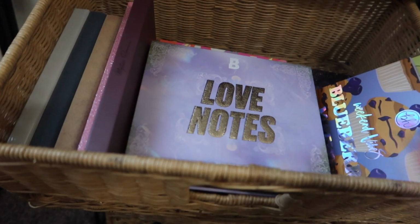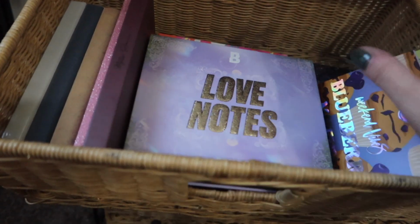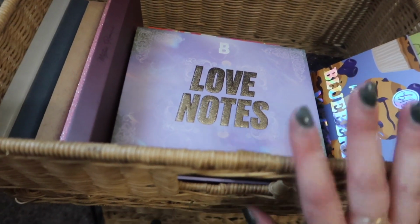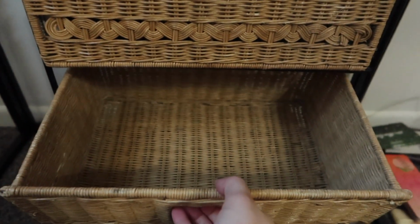Okay, so first drawer, I've got my ABH palettes, my one Ace Beauté palette, my Beauty Bay palettes, and my BH Cosmetics palettes. I'm hoping I don't have to stuff any more in here, but let's see how many I can fit in the second drawer.